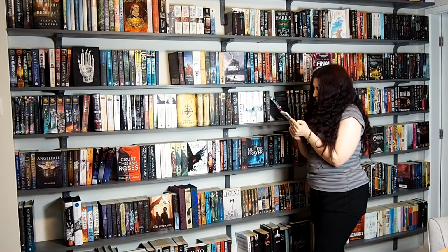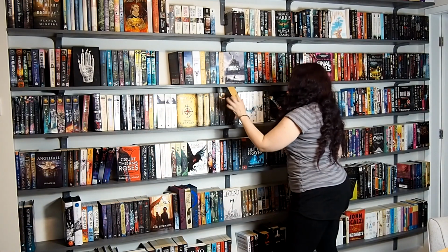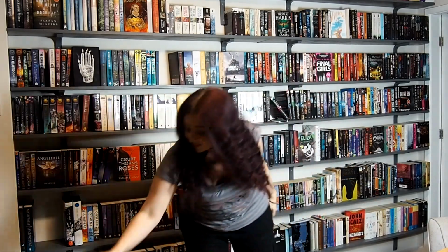Twenty. Do you have a book with a broken spine? Yeah, like all of them. Okay, here's one. Name of the Wind by Patrick Rothfuss.